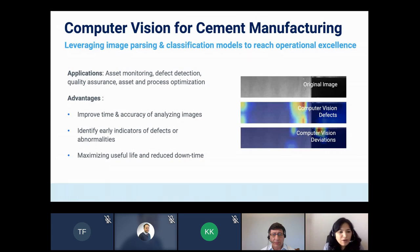The advantages are obviously that you are able to bring in high volumes of images together and able to get insights out of those early. And early indicators are always helpful for detecting abnormalities. And then once you identify those abnormalities early, you're able to maximize the useful life. For example, refractory bricks, you're able to maximize the life of that, as well as reduce the downtime by identifying these defects ahead of time.